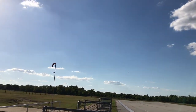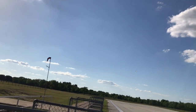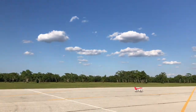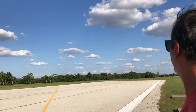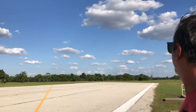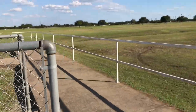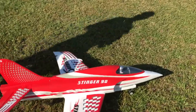I've landed a couple of jets, but not a Stinger. This should be all the same. You got flaps in? Yeah. All right, you want it? Oh, you got that. Uh-oh, little flare. Oh, that's all right. You got good suspension. Hey, ain't nothing wrong with that. You got good suspension. Oh, yeah. Look at that, ladies and gentlemen. Not a scratch on it.